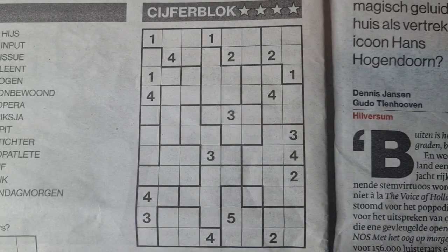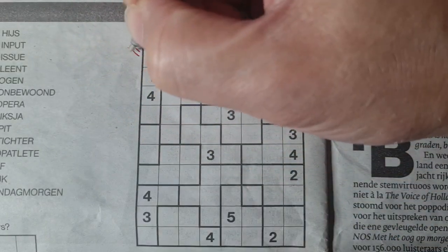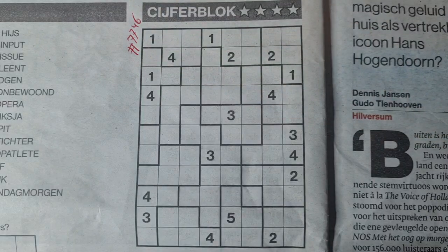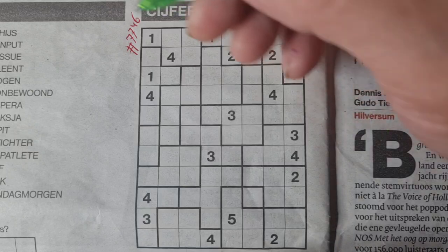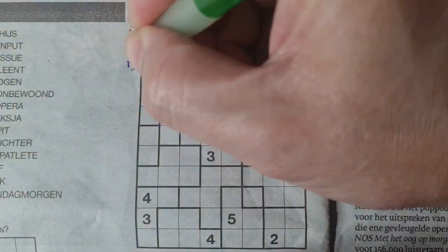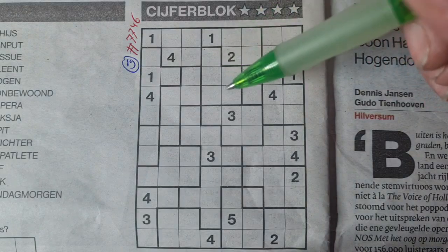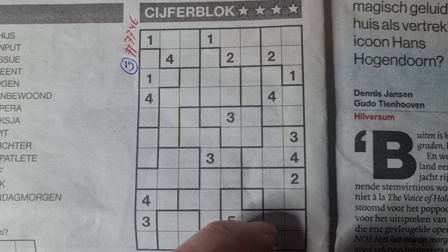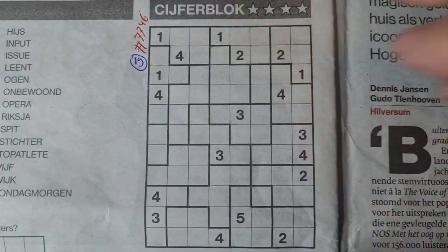This will be number 7746. And before I start, I always count the printed digits. This one has a lot. Should be an easy one. 19 printed digits. The hard ones always have 8, 9, or 10 printed digits. This one has 19, so it should be an easy one.